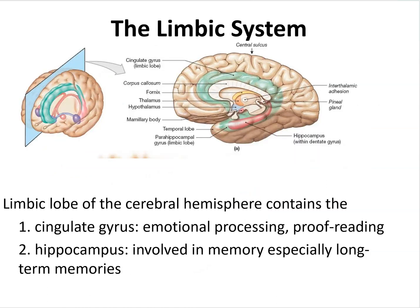All right, so we have this lobe of the cerebral hemisphere, and it has that gyrus. We've learned a couple of gyri. We learned the pre-central gyrus and the post-central gyrus, remember, in the front and the back of the central sulcus. This is called the cingulate gyrus. It's right above the corpus callosum. And so this has several functions. Just to give you an overview, we know it's involved in emotional processing and vocalization, especially if it's a painful emotion. Think about how you sound when you're hurt or in pain. It helps with making decisions and proofreading. It's really good at finding errors and then fixing them.